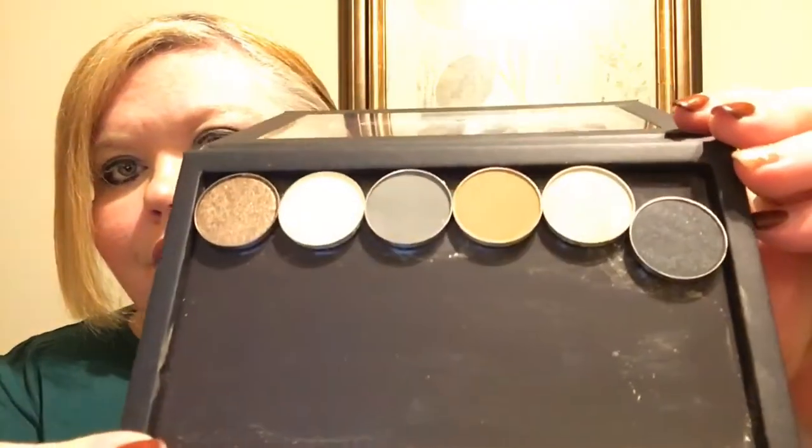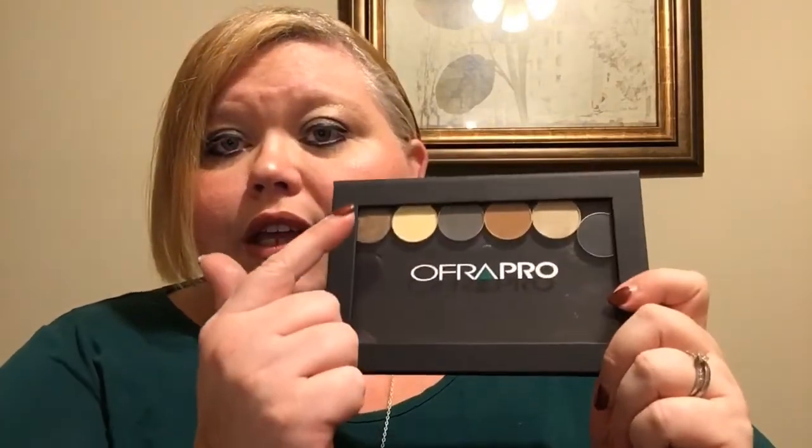Oh, you guys, it's right here. Oh, I'm so excited. Like, this is awesome. And it came with 6 shadows. So that is great. So we have these colors here. I'm not sure which is which. It does tell me on the back. It's Bohemian, Buttercup, Smoke, Iron, Truffle, and Millennium Gold are the names of the 6 shadows that came with it. So a Z palette and 6 shadows.